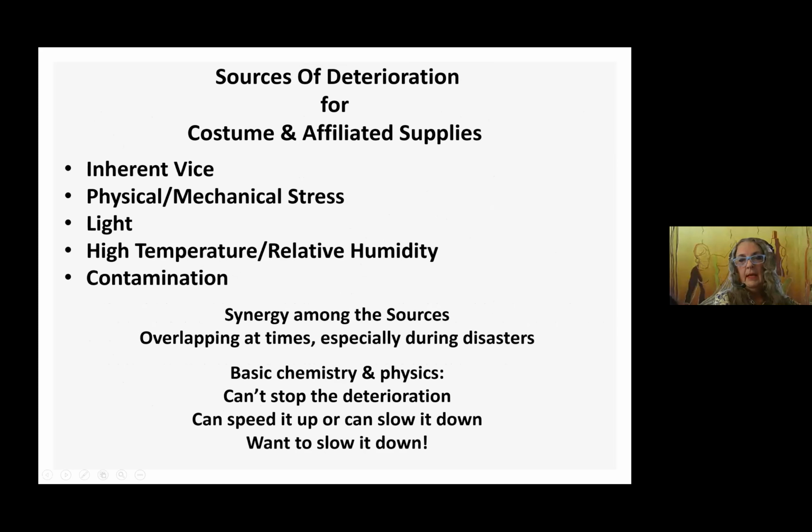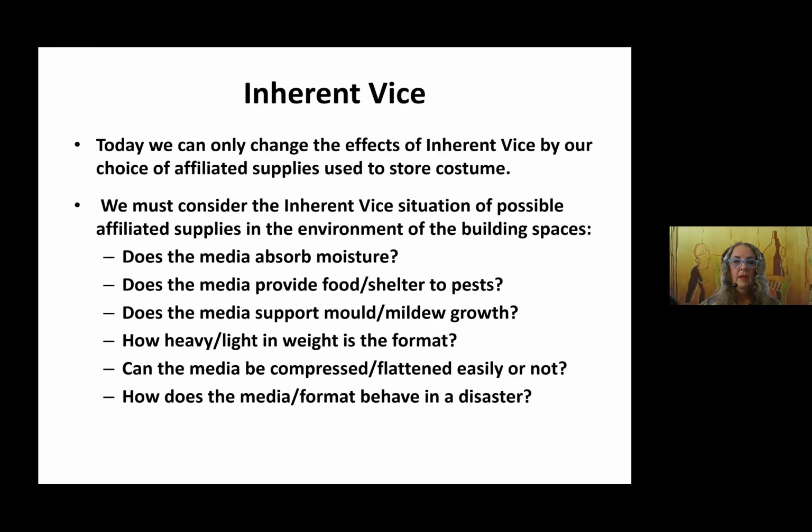So what are we battling here? Here's a brief list of the sources of deterioration for costume and affiliated supplies. I've briefly summarized them here, and we'll go through these briefly in regards to costume storage. And of course, there is synergy among these sources of deterioration. We're talking basic chemistry and physics here, folks. We can't stop the deterioration. We can either speed it up by inappropriate choices, or we can slow it down by making better choices. And of course, that's our goal, to slow it down.